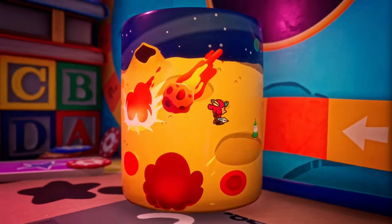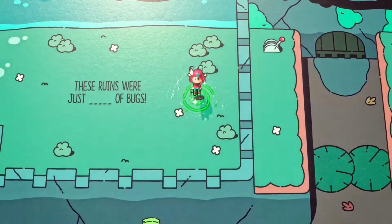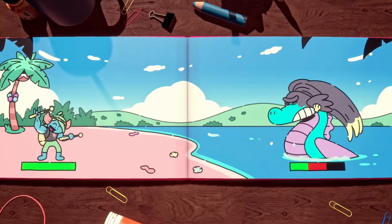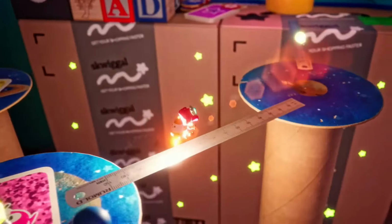Jump between 2D and 3D worlds, solving puzzles, boxing badgers, flying with a jetpack, and enjoying many more delightful and surprising mini challenges. This game is absolutely wonderful. I have had so much fun playing this one.